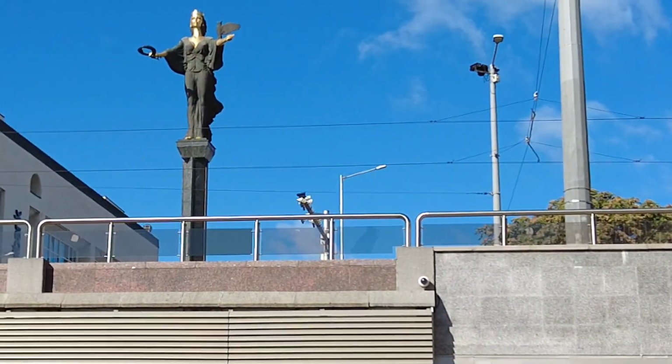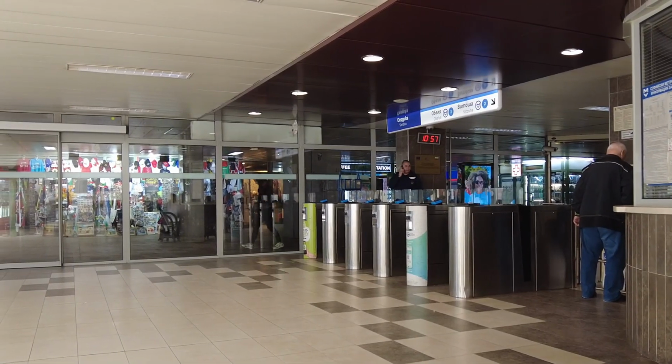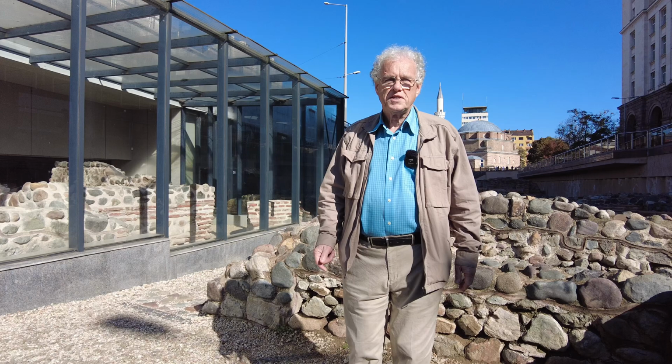And the other thing I'd like to compliment them on is exactly what Serdica 2 looks like. The actual internals of the structure of the building where the two tracks are and the platforms, to me, it's just right. You know, it doesn't look like a typical underground station, that's for sure. It looks good.